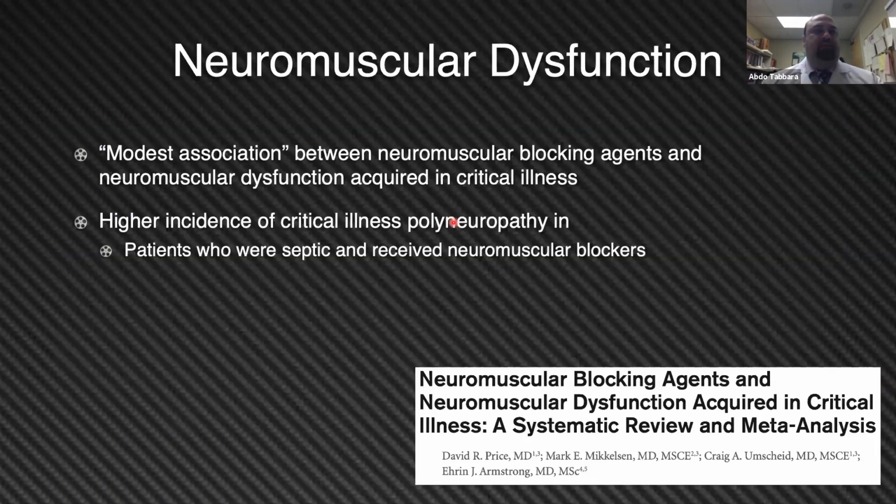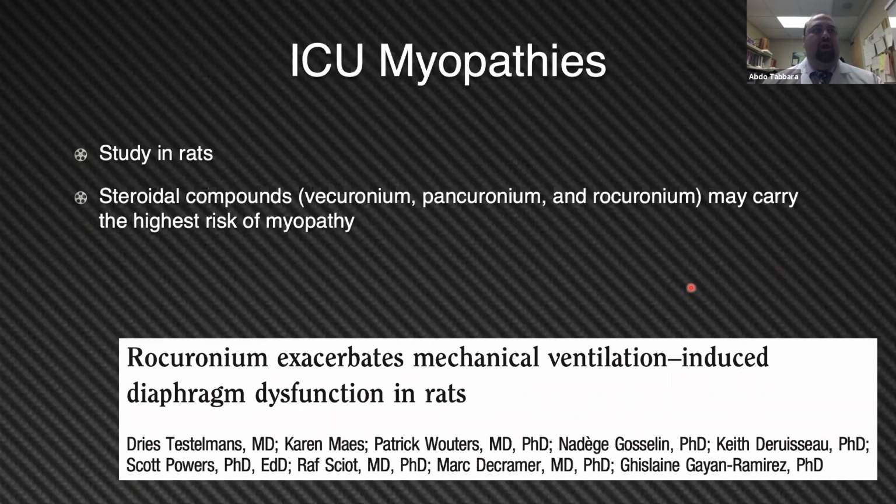There may be a modest association between neuromuscular blockers and neuromuscular dysfunction and critical illness. However, the incidence was higher in patients who were septic and received neuromuscular blockers. In rats, steroidal compounds were found to be related more with an ICU myopathy. So those steroidal compounds are VEC, ROC, and pancuronium. In the ICU, again, we tend to use cisatracurium more frequently than these other agents.